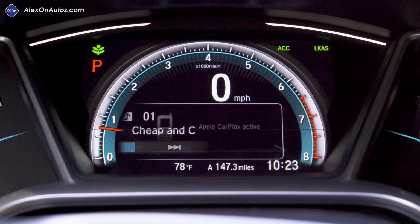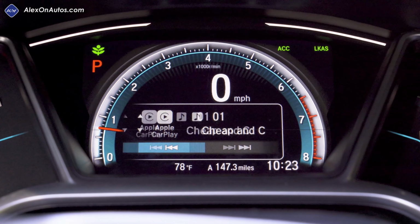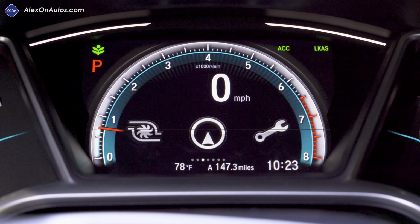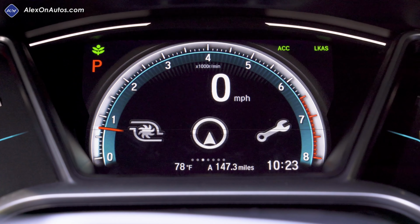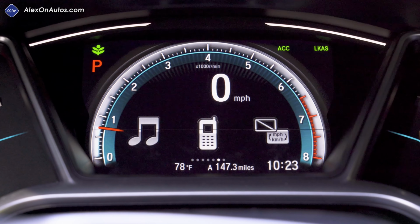This is a similar design to what we've seen in other Honda products. It gives us track information from our connected smartphone right there. We can also change to different screens, whether we want maintenance information, the status of the active safety systems, turn-by-turn navigation directions, a turbo boost readout, fuel economy, etc.